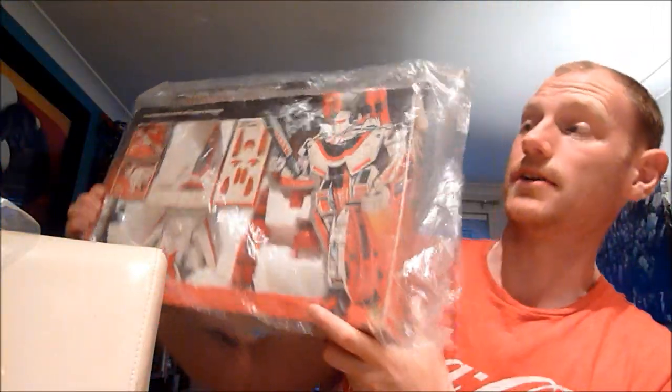I didn't manage to get an original one. I'm going to put this down here. Right, the next, actually, the only G1 toy I actually brought back this time was this, but it links into a few of the other things. This is my G1 Jetfire.